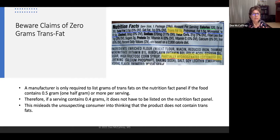And one thing we know is that the National Academy of Sciences was commissioned back in 2005 to determine what is the safe level of trans fat in the diet. And their report came back saying there is no safe level. They do damage even in small quantities. So remember, they're doing damage on a really small cellular level. So even if it had less than 0.5 grams of trans fat in it, it still is doing a lot of damage and havoc in the body. So it's best to get rid of those.